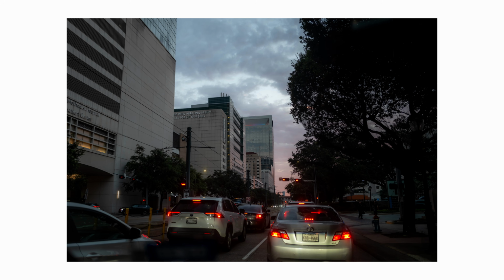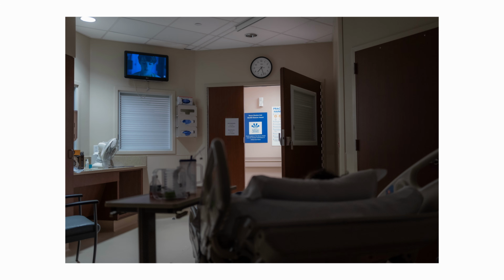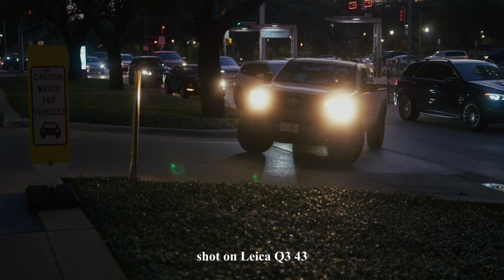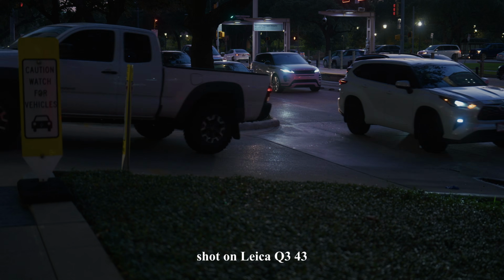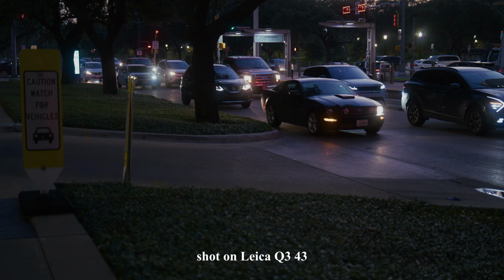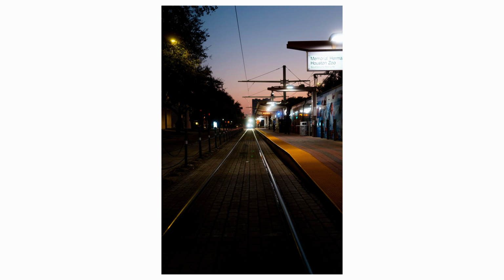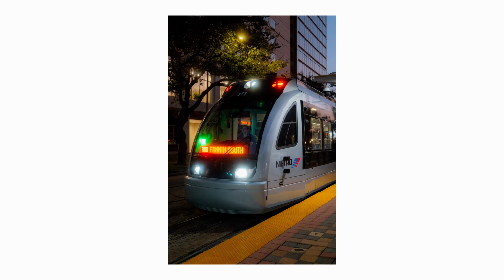Shortly after we returned from the trip, a family member of mine found out they had a brain tumor. Pretty much a lot of weight was put on my shoulders. I was the one who had to take care of him. After surgery, it was numerous therapy sessions, doctor's visits, and trips to the medical center. On an early morning trip to the medical center, that's when I took out the Q3 43 for its first run and tried to shoot the way I would normally shoot, like I was on vacation.